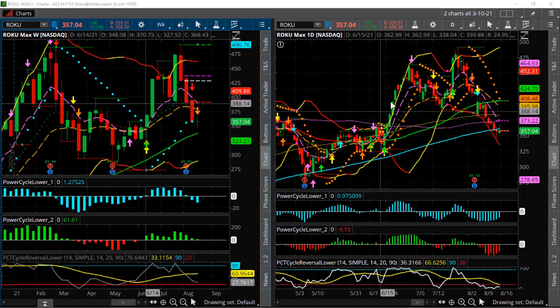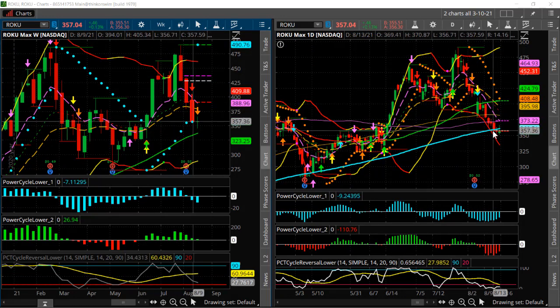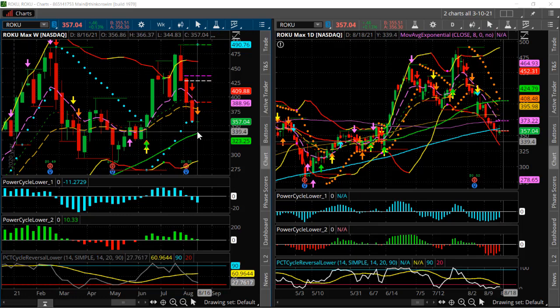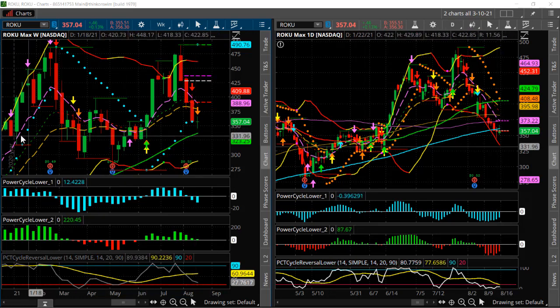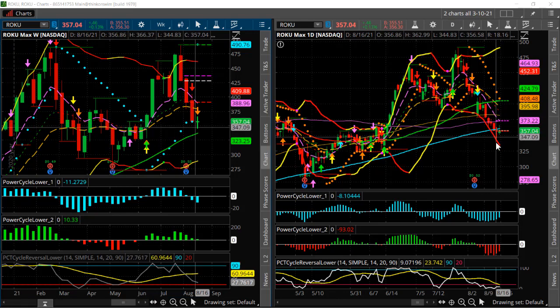Another big holding here is ROKU. You can see ROKU on the daily time frame has broken the 200 day. It broke the 200 day yesterday, came back up and still closed below it. Here's the weekly long-term time frame; this is the 50 simple moving average. The support area is right where it is now, 356. If that breaks, it goes down to 325 pretty fast.